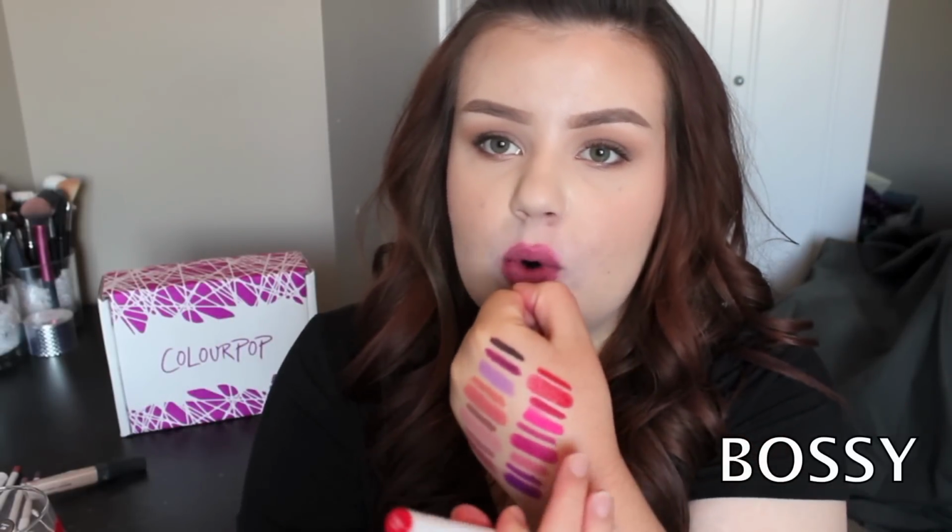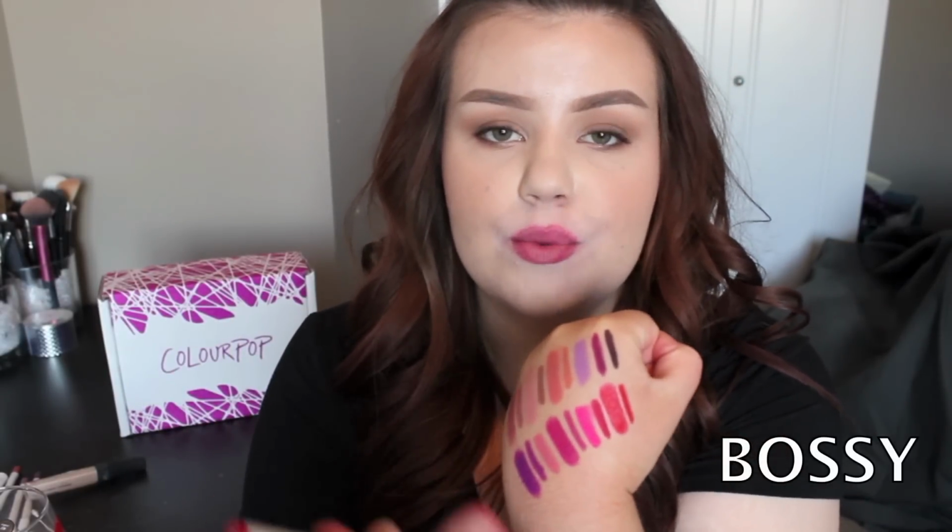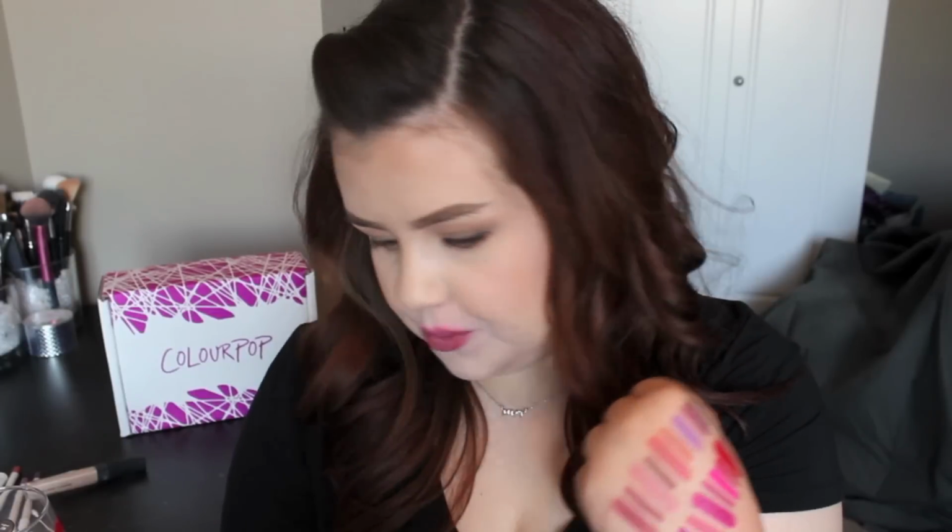And now second to last we have Bossy, and Bossy is more of that classic blue toned red, that really pinup-y retro kind of vibe. Definitely a lot more vintagey looking than the last one I did, which was I Heart This. I totally forgot the name of it for a second there. But yeah, that is Bossy. So there is Bossy Lippie Pencil on its own. And then there is both of them layered together. I did such a terrible job applying these. I feel like I'm totally channeling Miranda Sings right now.